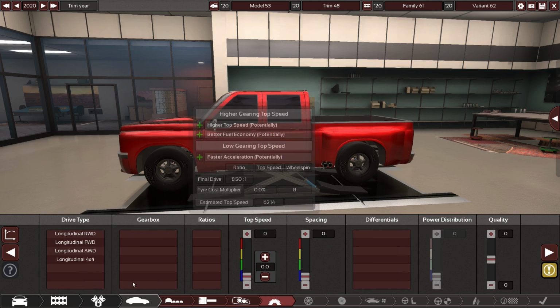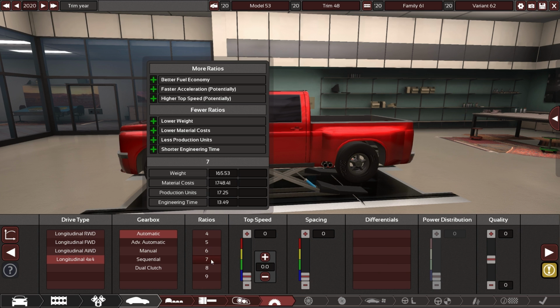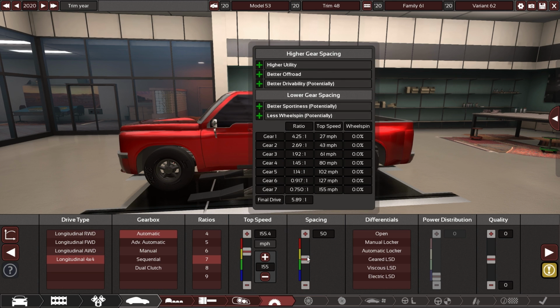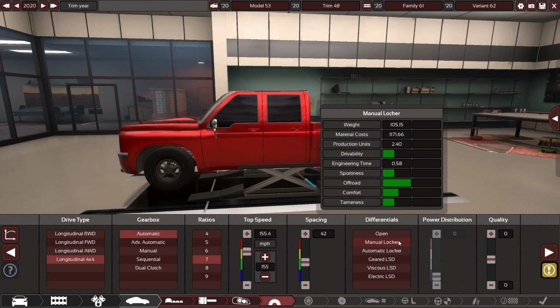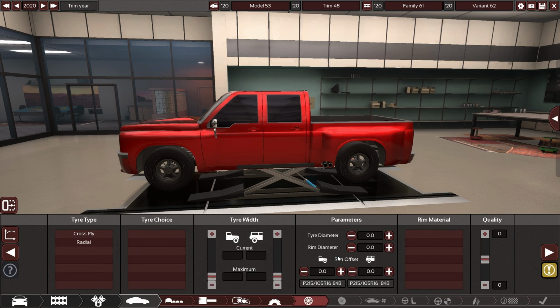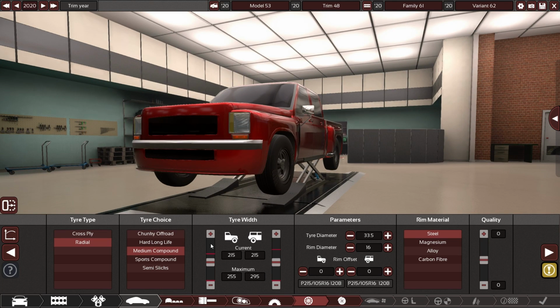Got a fuel cap, got our exhaust pipes. 4-wheel drive, automatic. You can have a 7-speed for here. Higher top speed of maybe 155. A little bit longer gear spacing to help with wheel spin. We will give it an automatic locker. And medium compound because it is going to be more sporty.